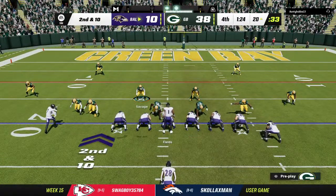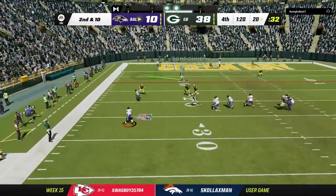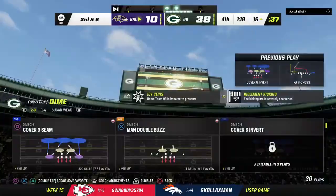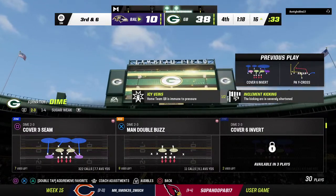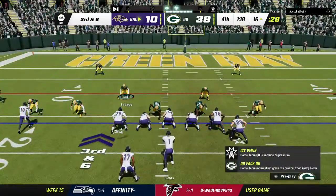After the incompletion, here's 2nd and 10 from the 20. On play action, Fields, on the move to his left. And he'll go out of bounds in the red zone just inside the 20. He'll wind up getting 4 there on his own, but it will leave him now with a 3rd down situation. They are in need of 6 yards here if they hope to move the chains.